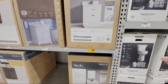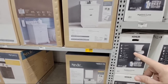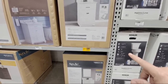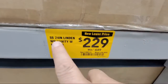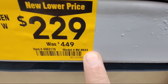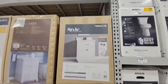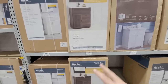Now, we have this. This is like a linen, well, they're calling it the Linden, the 24-inch. Is that the one with the stainless steel? I think it is. I'm not sure. It says SS, so I don't know if they mean there's a stainless steel sink in there. But anyway, it's down to $229 from $449. That's a new lower price on it. They've lowered it by half, which makes you wonder, the people that bought it before must be really angry if they come in here and find out. And yeah, most of them are like that.